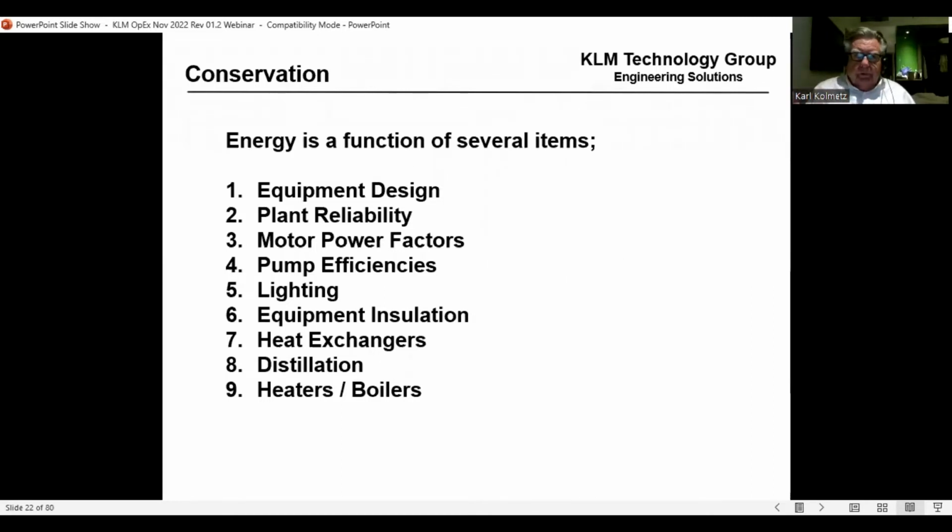Pump efficiencies. With the current CFD modeling, pump efficiencies can be greater than 90%. Most of your pumps in your plant today are probably 80%. All right, how do I get this 3% a year? Well, every time I replace a motor, I buy a better motor. Every time I replace a pump, I buy a better pump.